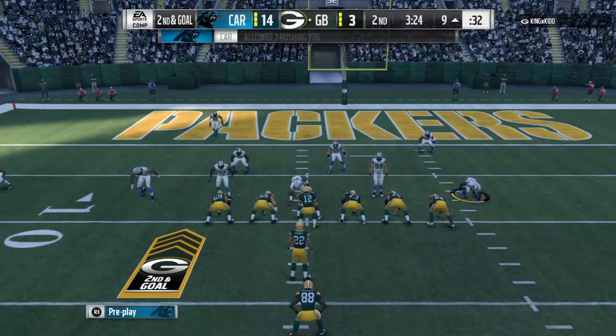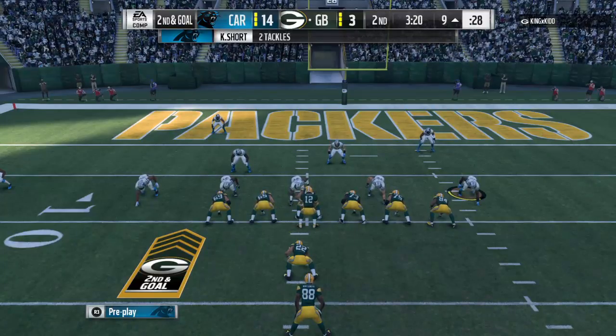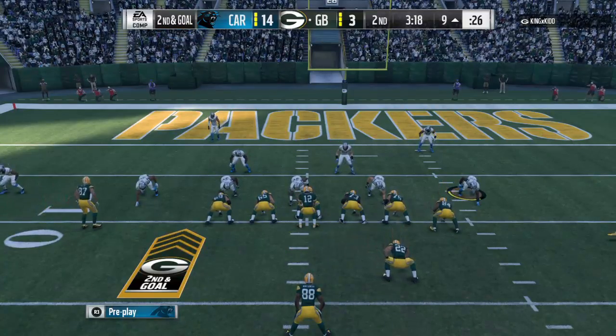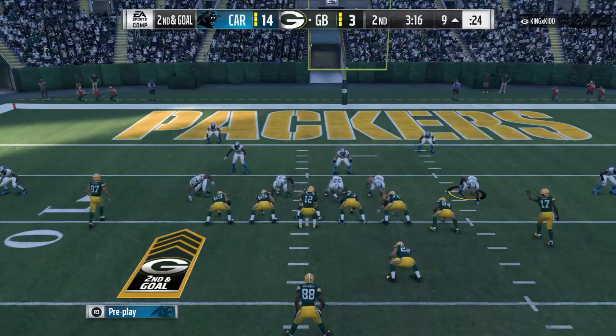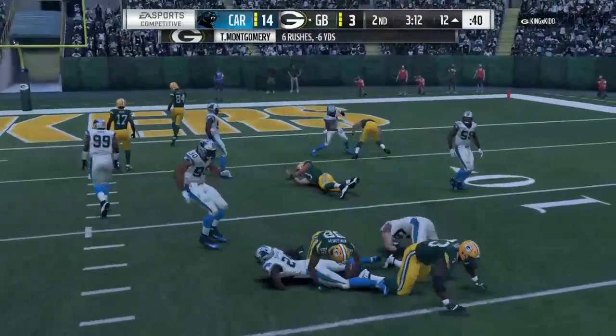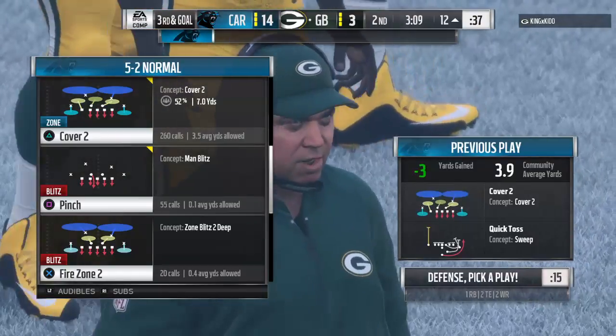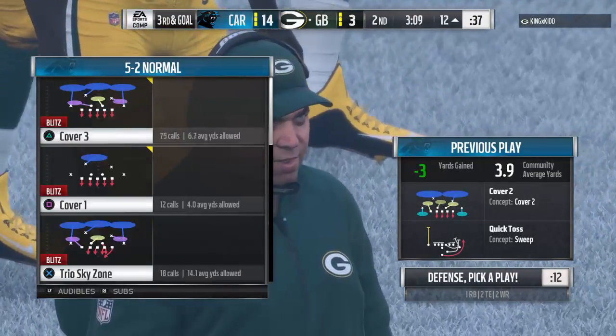Luke Kuechly combines speed, intelligence, toughness, puts it all together. It makes plays like the one we just saw there. He may not be a big-time blitzer, but boy, he knows how to pursue straight ahead and make plays in the run game. And they go the wrong way on this one. Losing yardage back at the 12.